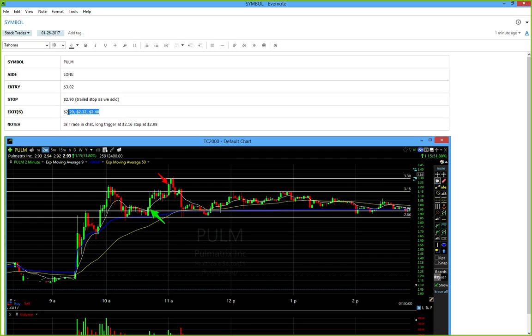So for the exits on this one, I basically sold on an average of around 312 in the first move. So I got some at 308, 314, etc. So 312 on average. And then I actually took another entry again at 313. And I had some exits near high of day, over 325. 328, I think, was my last best exit, and then the rest of it I took out on the stop through 315.